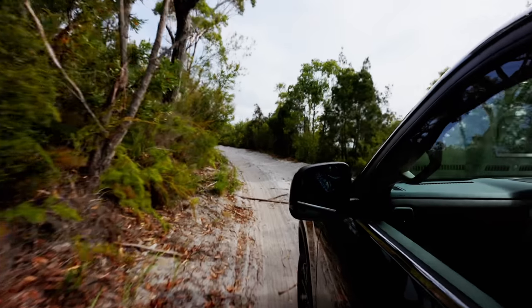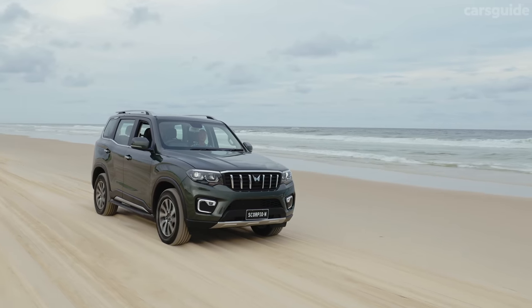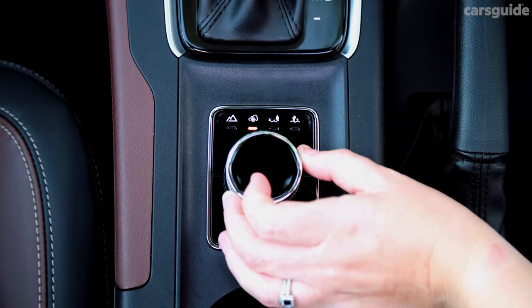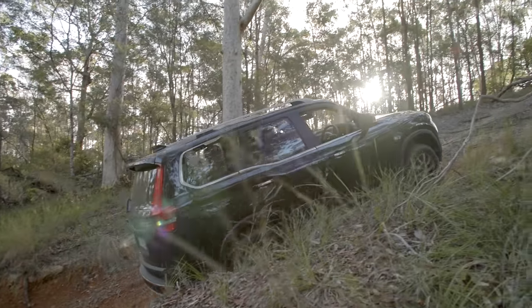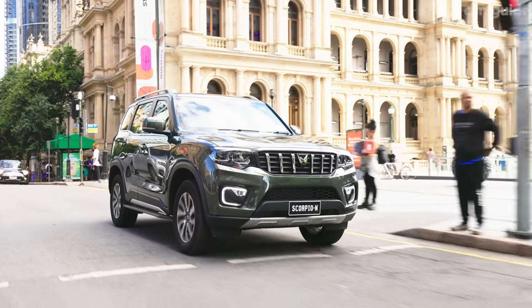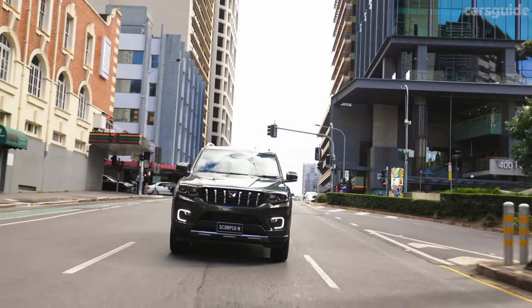Four-wheel drive here is a part-time affair, and you can shift between two-wheel drive and four-wheel drive high on the fly. You'll need to come to a stop and engage neutral to swap into four-wheel drive low, and a proper locking rear diff and some more high-tech terrain modes means the Mahindra is solid off-road too. Mahindra says you should see 7.2 litres per 100 kilometres on the combined cycle, with emissions pegged at 190 grams a kilometre of CO2.